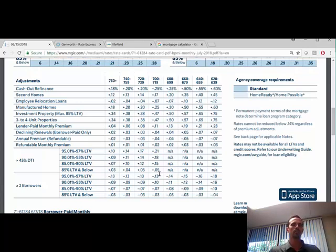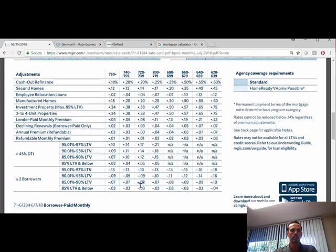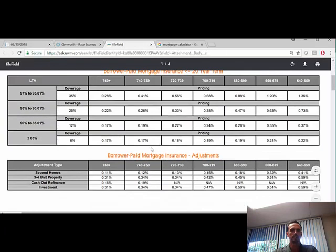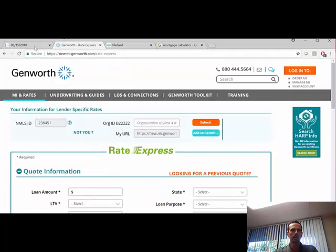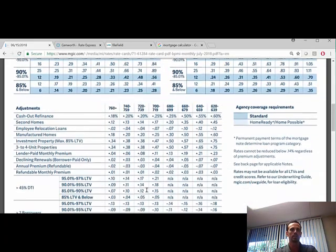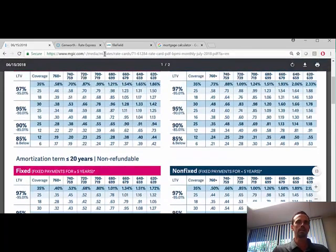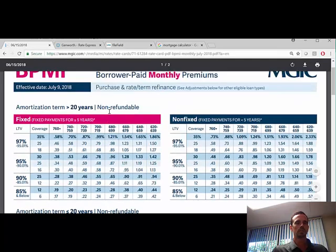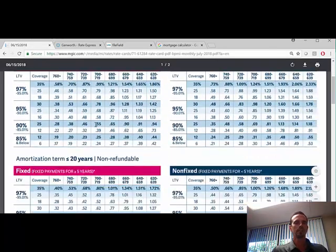And also, with multiple borrowers, you get a little bit better rate depending on the situation. Whereas UWM does not have that price reduction. They just give you the lower rate based on multiple borrowers. The difference, you get a 0.07 better rate. So if you have multiple borrowers, it seems like it almost works out to be the same from UWM at 0.3 to that same scenario with MGIC at 0.38.